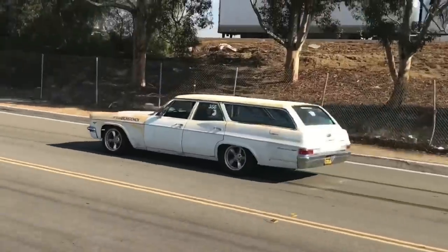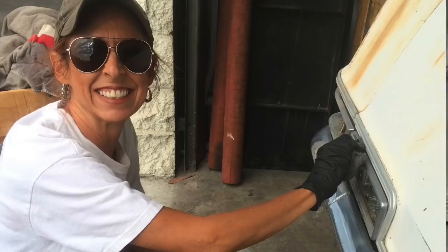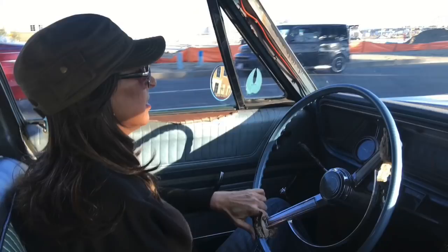This particular engine was in a wagon, and this wagon belonged to Chad Reynolds' wife, his late wife, Daphne. Unfortunately, Daphne passed away of cancer. Now, everybody that knew Daphne loved her. In fact, Daphne, Chad, his whole family.